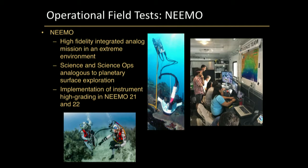So with that comes the Nemo Project. So the Nemo Project, we just finished Nemo 22 a couple weeks ago down in Florida. So this is a really high fidelity integrated analog mission in a really extreme environment, right? The crew's living 60 feet underwater. The science and science operations are analogous to planetary surface exploration, and specifically in the last 2 missions, we've worked on incorporating relevant instruments. And while they're not XRF and XRD, of course, because you're underwater, it's very comparable.